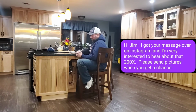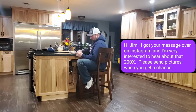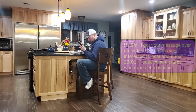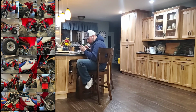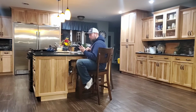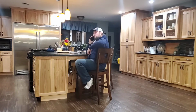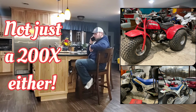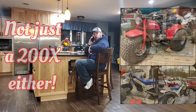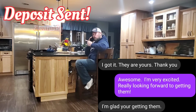And since I've heard wildly various definitions of the word mint, I asked him if he could send me some pictures, and he did. And when I looked at them, holy mackerel, this thing was mint. And I knew I needed to get in touch with him. So we got on the phone with each other. We discussed details, where each other was located. And we agreed that this was something that needed to happen. So all of a sudden I was back in the mix, working out a deal to buy more Hondas. And that's how this story begins.